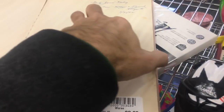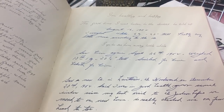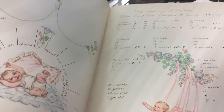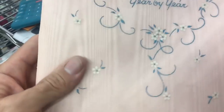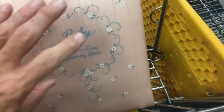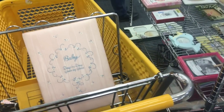And it's only 99 cents, but it's completely written in. You can see here. Wow. All the gifts, the baby gifts. The family tree. Wow. Okay. I have to do something with that. Maybe I can find the family.